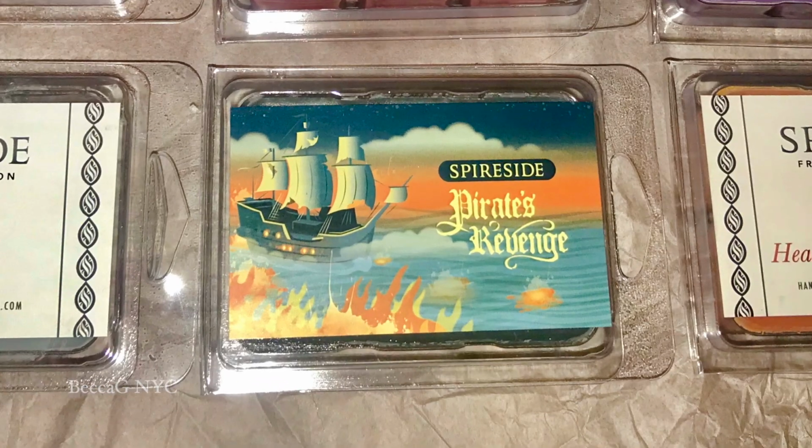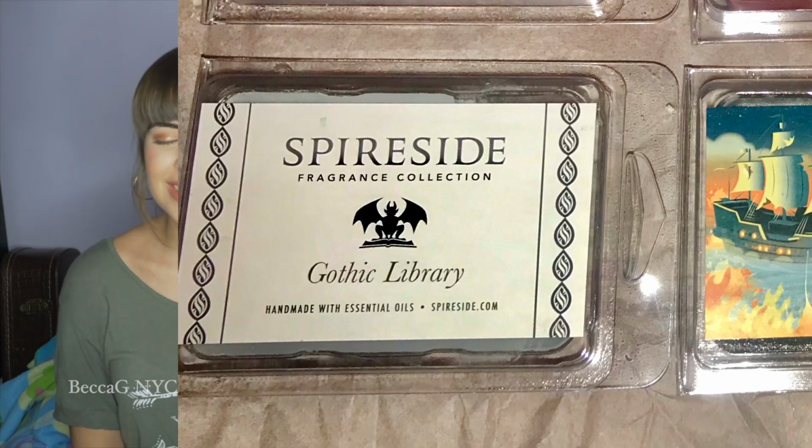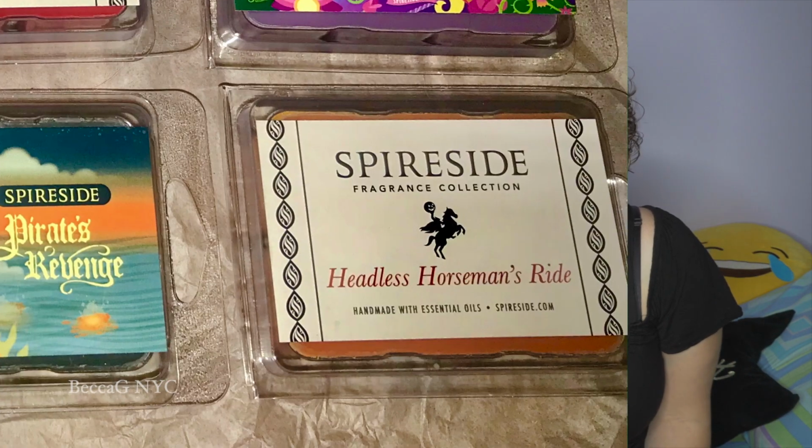So the particular ones I got, I'm really into adventure, fantasy, and dark, like horror type stuff. So that's the theme these are going to be today. Claudia is going to guess the smell. We're going to see if these scents really smell like the places. Her options are Pirate's Revenge, Ghostly Castle, Enchanted Library, Gothic Library, Beauty Sleep, and Headless Horseman's Ride. All right, Claudia, are you ready? I'm ready. All right, smell number one.